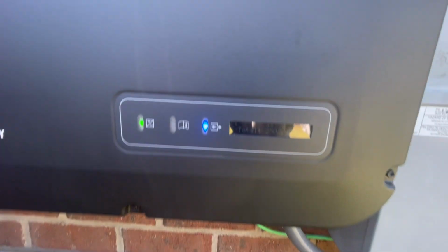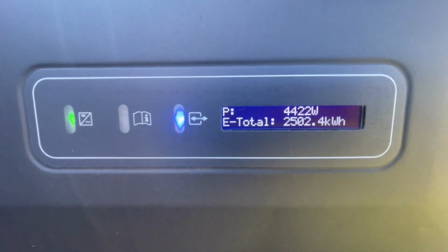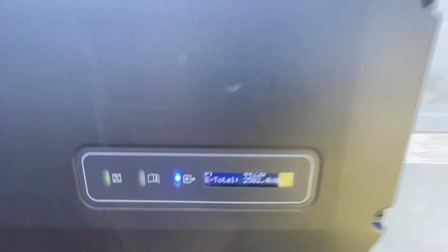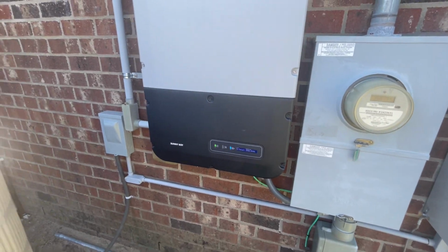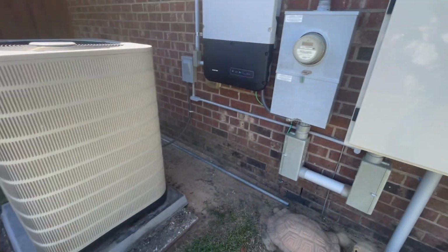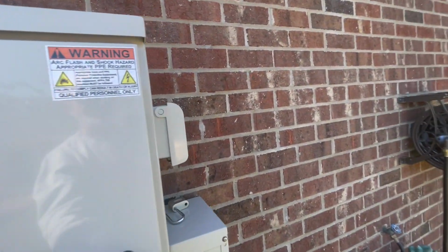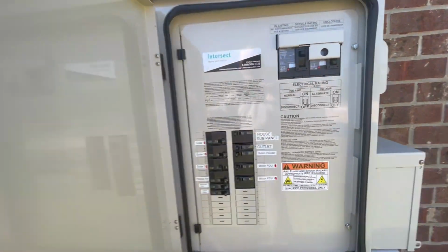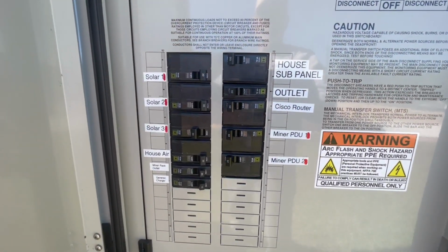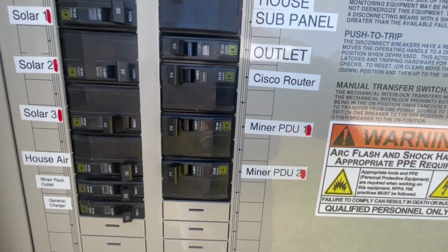And this inverter here, if I can get, there it goes. He's running over 4,000 watts right now. And it's still early morning, as you can see by the shade on the ground here. It's only about 8:30 here. And I'm running 3 inverters. And there's my breakers for my mining PDUs.